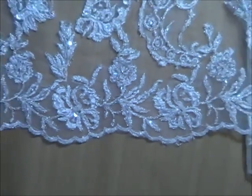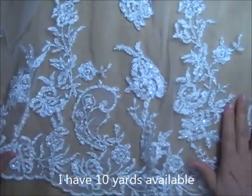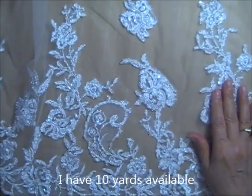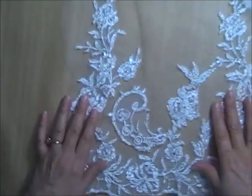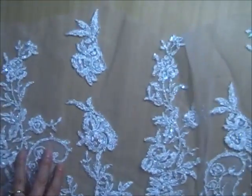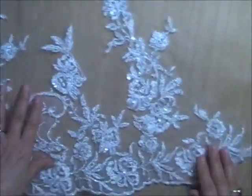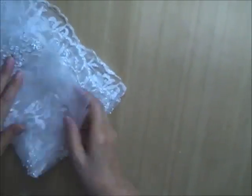So this I'm selling in 1 yard pieces. I already have them cut for $4 a yard, and I'm going to pan through, you can see how much you can get off of this. There's some more up there. So all of that for $4. And that was lot P.